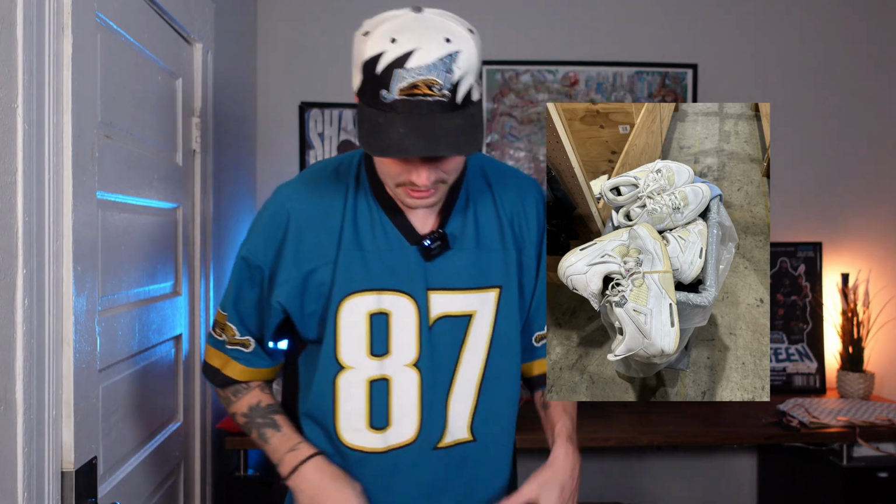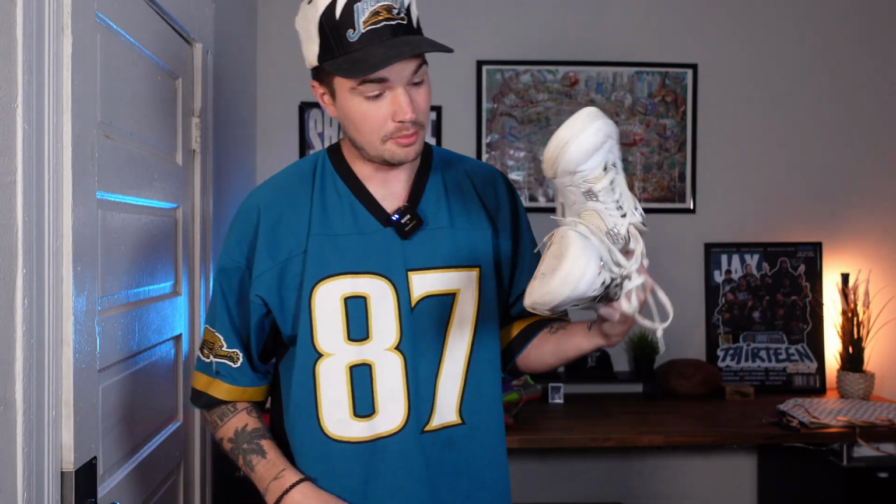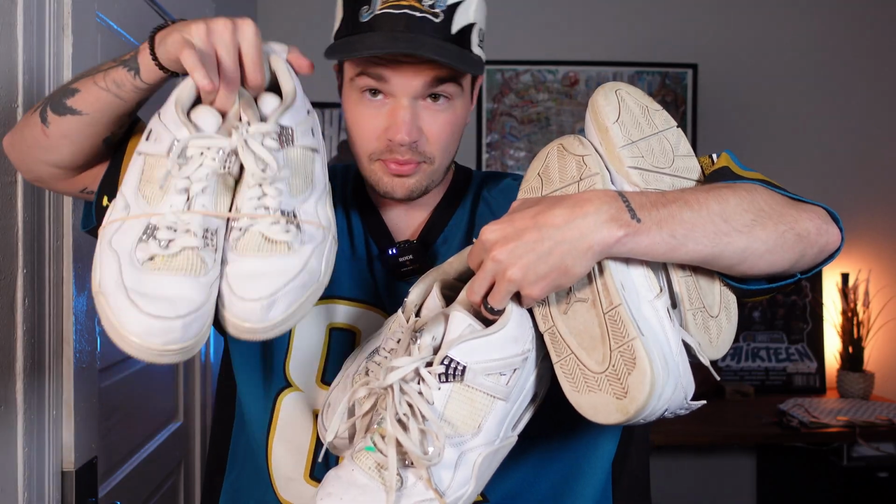This is actually wild. Not 1, not 2, but 3 pairs of Jordan Pure Money 4s. When I saw it, I kind of geeked out. I posted it on my Instagram. People are going crazy over it. They obviously need some work and need to be cleaned up a little bit, but I paid $17 a piece for these. Come on, man. Like, that's hard to beat. And one of them are my size, so I'm probably gonna keep one. 3 pairs of Pure Money 4 Jordans. Come on.